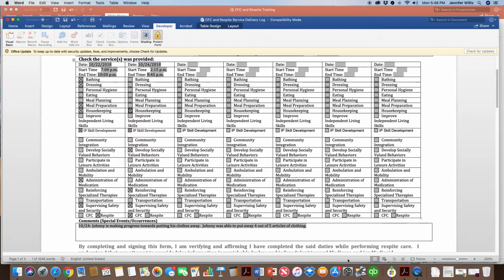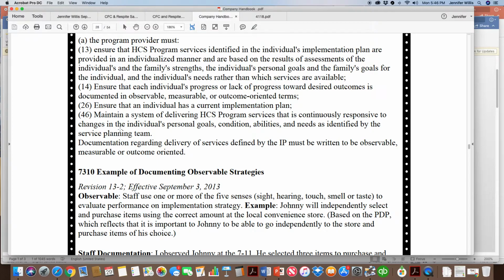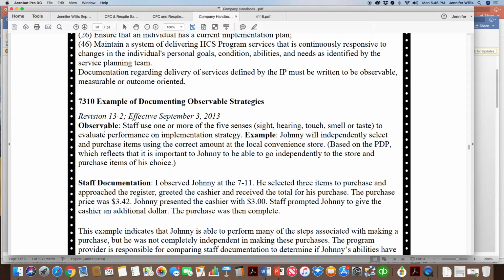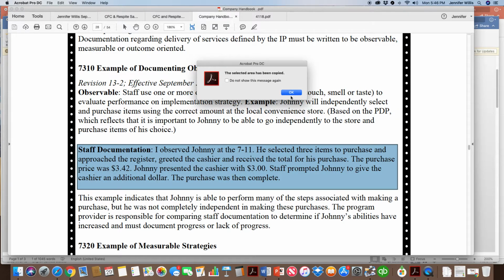A very good point of reference that would discuss how their goals work is to review our other training in reference to our company handbook that talks about how to document observable things. And so this one in particular talks about staff documentation, and what you observe. So here I observed Johnny at the 7-Eleven. He selected 3 items to purchase and approached the register, greeted the cashier, and received the total for his purchase. The purchase price was $3.42. Johnny presented the cashier with $3. Staff prompted Johnny to give the cashier an additional $1. The purchase was then complete.